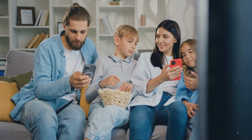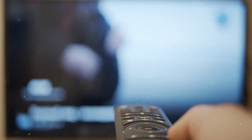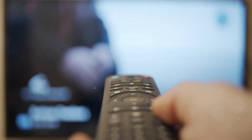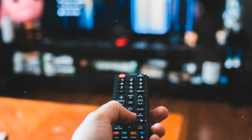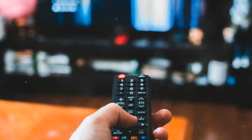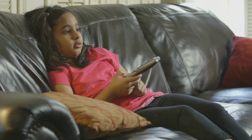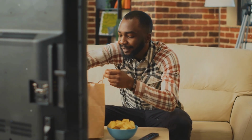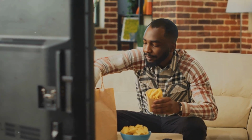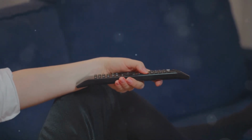All right, y'all, let's talk about the beloved TV remote. You know, that magical device that lets us surf through channels without ever leaving the comfort of our couches? Well, brace yourselves because here comes a newsflash. That thing is a breeding ground for germs. Think about it. Everyone in the house touches it, from your sweet little niece with sticky fingers to your Uncle Bubba after a fishing trip. And y'all know how much he loves his Funyuns. All that hand-to-remote action creates a germ party that would make even the toughest cowboy blush.